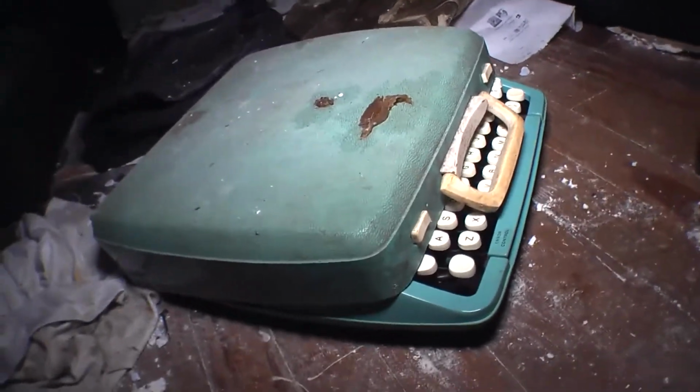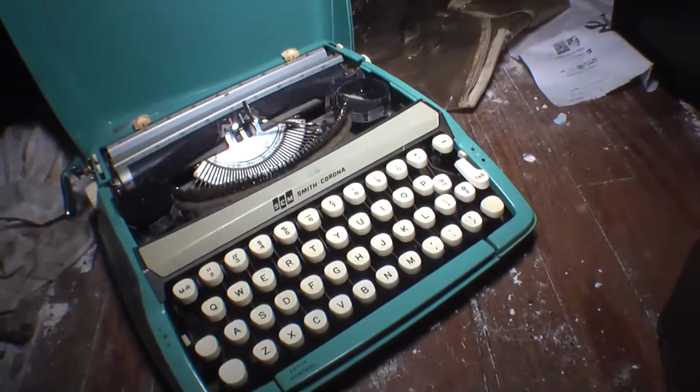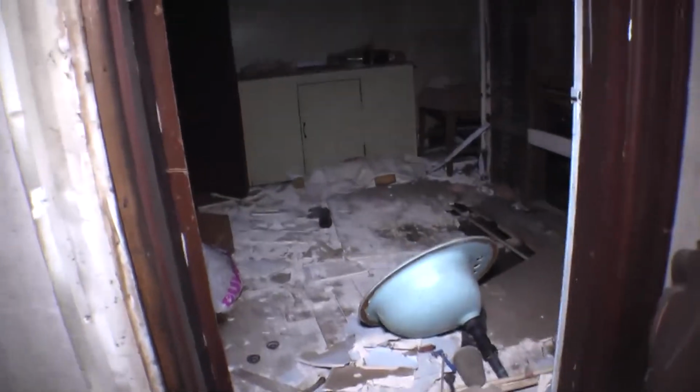Sure, it's an old typewriter. Cool. Smith and Corona. I don't know what this would have been, maybe a bathroom, see a toilet, or maybe just a powder room or something. Like I say, this is a very nice house in its day. Now those work. Cool.